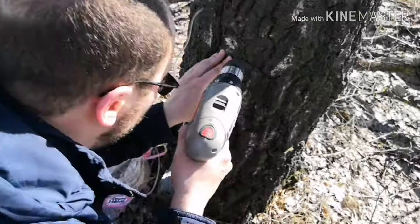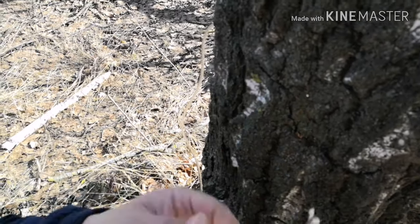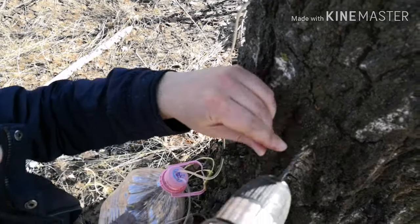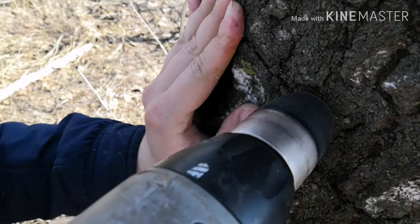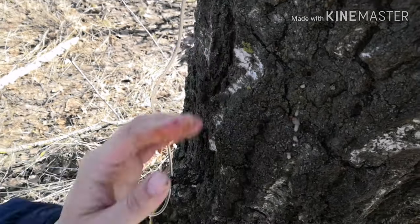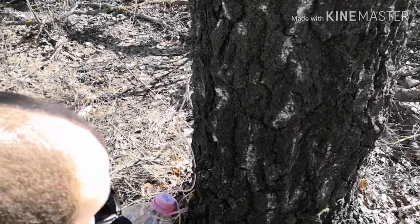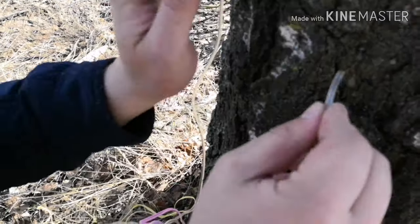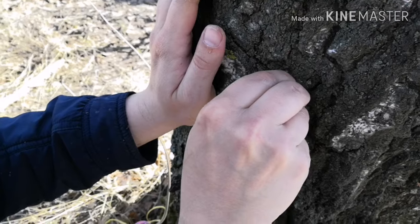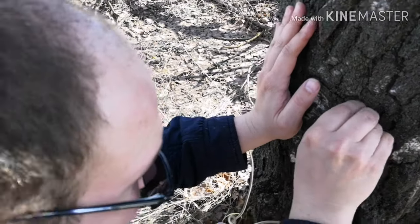And another hole, just closer to that hole. It's already with juice. Look at the hole, guys. You can almost see it. We make it as small as we can, 3.5 millimeters. This small size of this hole is 3.5 millimeters. We made this as small as we can because we don't want to damage the tree.